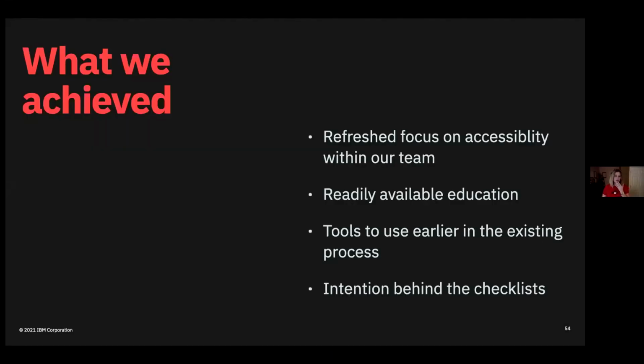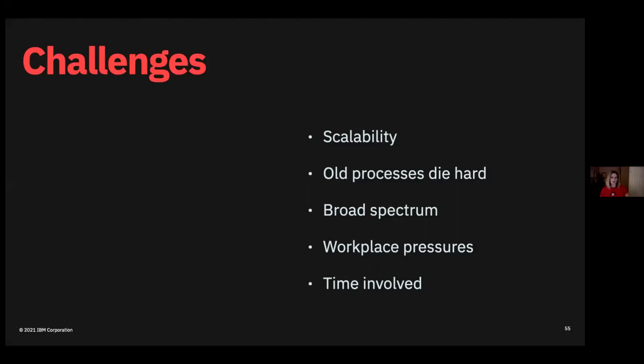So what did we achieve? We refreshed focus on accessibility with our team. We have readily available education and tools to use earlier in the existing process. And we've helped people understand the intention behind the checklists.